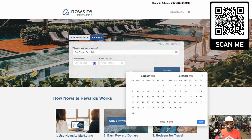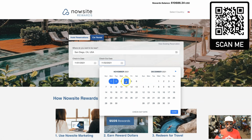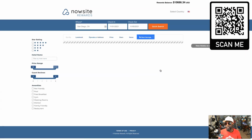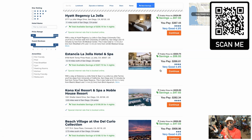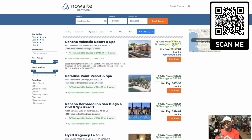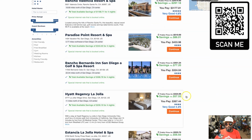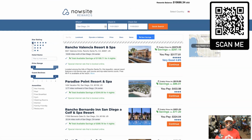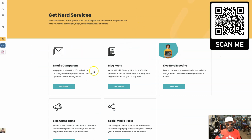If I go show you some hotels, let's just choose a date. Okay. But if I go show you some hotel reservations, and just go see what some of these bookings look like, what these savings will look like compared to if you would have booked with someone else. You can see right here. So these are some of the spots, and you can see, this one savings, $297 savings, $87, $77, $57. So, you can see that these are some real good savings. You can even book it by if I only want to do 5 stars, I want to look at the best of the best. And then, you can see them right here. Okay. So, real powerful stuff. Nowsite never disappoints. And as you can see, everything is very easy to navigate through and really easy to access. Okay.